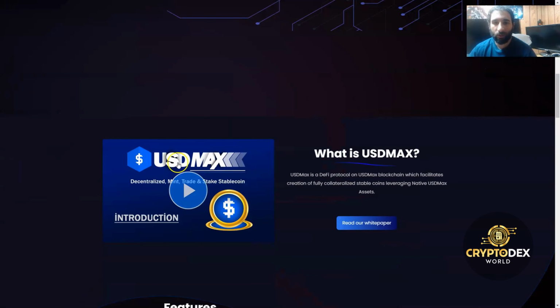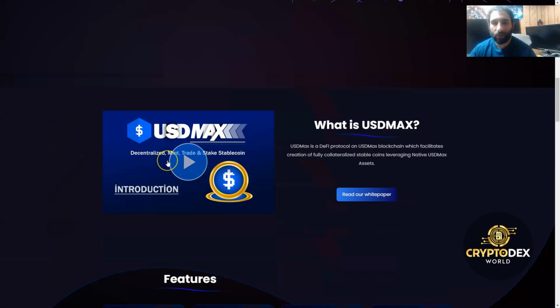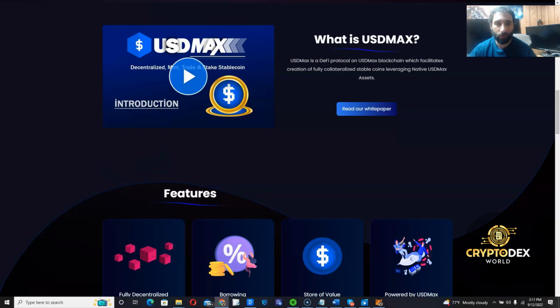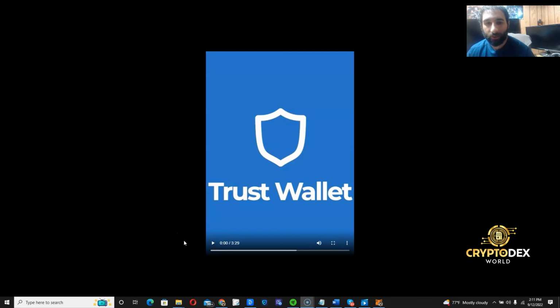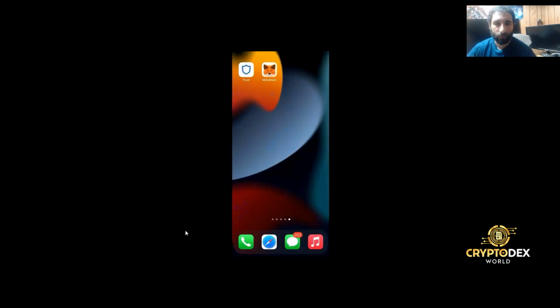So that being said, before we get into the details, let's actually go over how to buy this so you have a good understanding of how this works. So here's a tutorial on how to buy this and how this works for the pre-sale, so when the pre-sale date comes around, you're ready to go. How can you participate in the USDMAX token pre-sale with Trust Wallet and MetaMask?